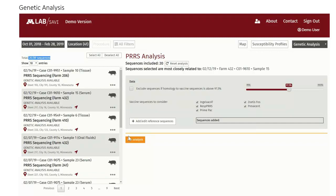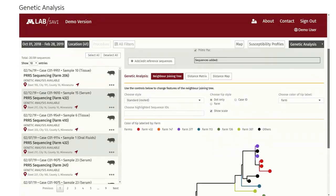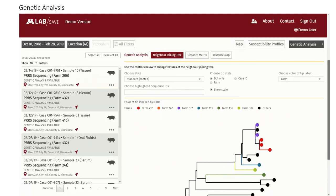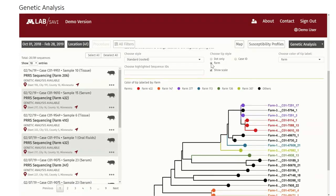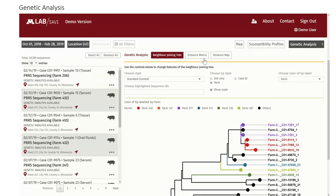about some sequences. Is it the same as vaccine? Is it the same as the last isolate I had in the farm? So you can decide whether or not you want to compare it against vaccine isolates or not. You can filter those in or out, and you can build different types of dendrograms. You can have the dots shown up on top, or you can choose to have it labeled with the farm name or the case ID. So there's some flexibility depending on how you like to look at your information. And then do a print screen to make that an exportable image that you can use in a report if that's helpful. Okay?